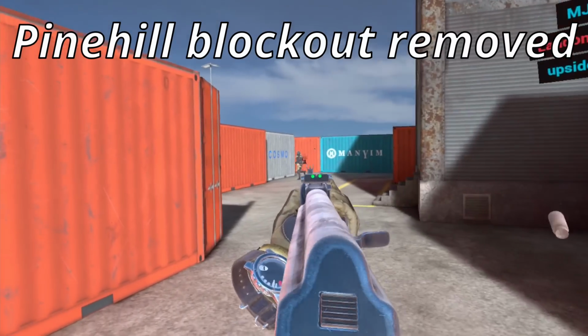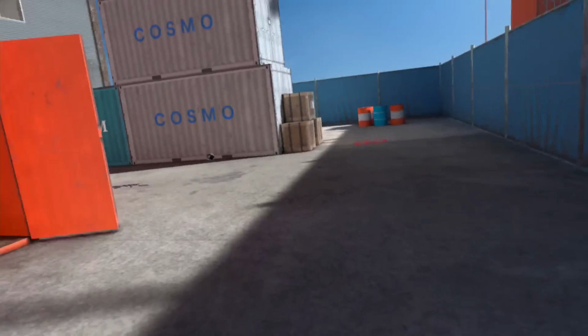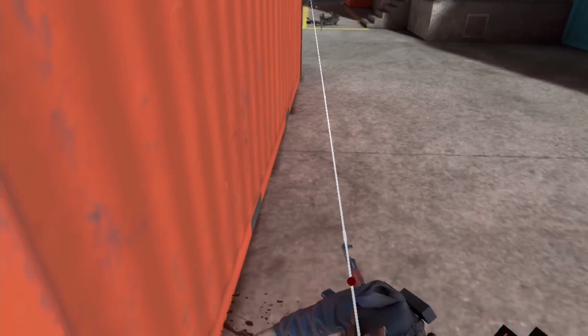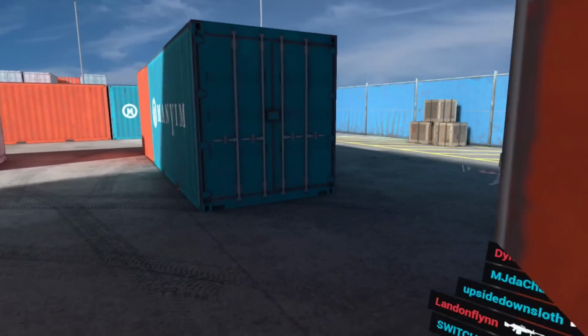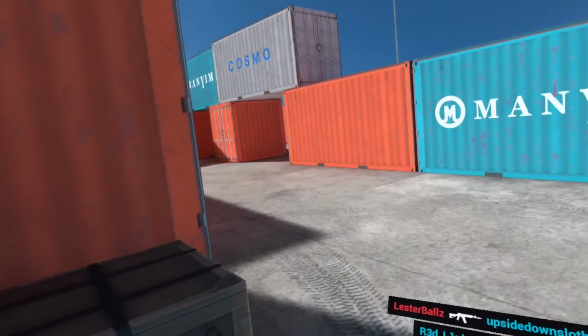Pine Hill Blockout removed. So this refers to a brand new Pavlov Shack map that was added in the RC update, and for some reason, I don't know why, they removed it from the game. I hope they add this map back in because it was really fun to play on, to be honest. And it was one of the only night maps in Pavlov Shack. What gives, guys? You add something then take it away. I don't get it. But I don't know. Let's start a hashtag: Bring Pine Hill Blockout back. Okay, that's pretty bad, I'm not gonna lie.